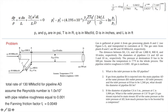The second question being asked is that if the gas from the pipeline BA is injected into the main pipeline AD. So BA is responsible for injecting the gas to AD, the main pipeline. And the question being asked is that if the inlet pressure at B is 1240 psi, what should be the diameter of BA? So the diameter of BA needs to be calculated. For this, we must know the pressure at this cross section. So the pressure at A needs to be known to find out the diameter of this pipe. So first we have to determine the outlet pressure in this case, and we'll see how we determine it.